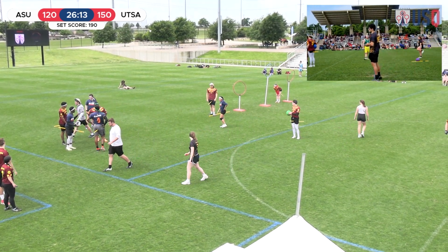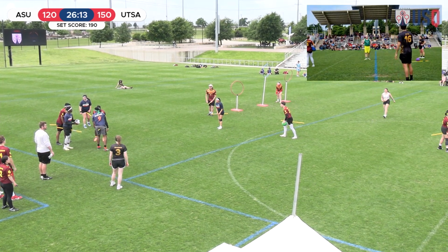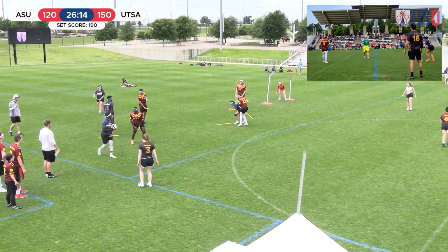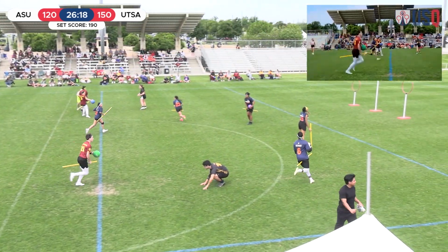Looks like there's going to be some no calls. It's just going to be everybody stand up. Jay Stewart, ball in hand, slows it up. Bonheimer here, going to run Stewart back. That's a reset used.